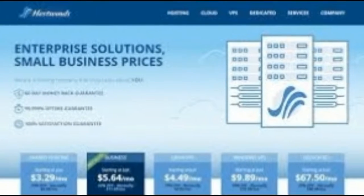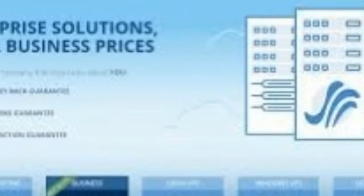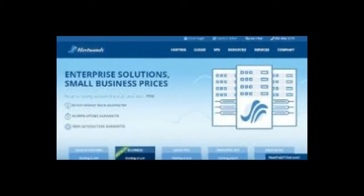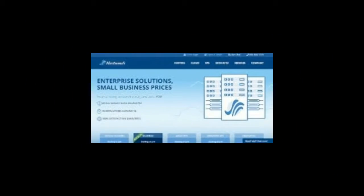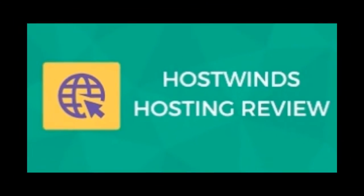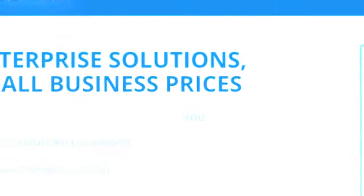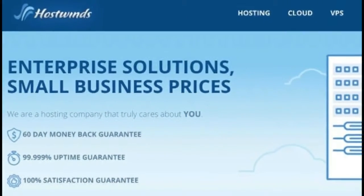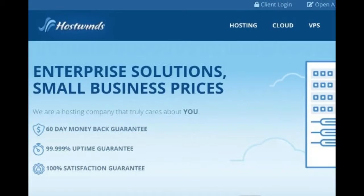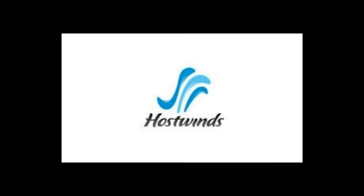The basic plan starts at $3.29 a month on an annual subscription and comes with a surprising number of features. These include unlimited bandwidth, disk space, email accounts, databases and subdomains. There's also cPanel access, Weebly Site Builder, Softaculous one-click installs, nightly backups and a free dedicated IP address. Basic accounts are limited to one domain each.